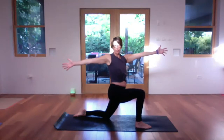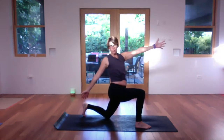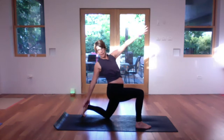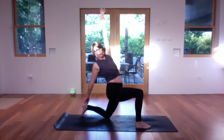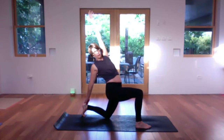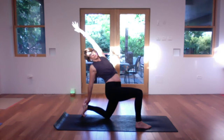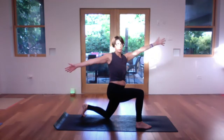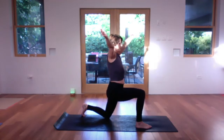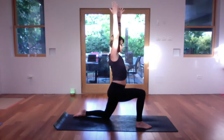Now that right hand that's behind you starts to reach down. Turn the back toes under so that you actually reach the back heel. Reach the arm up over the ear. Twisted back bend. Good. Back up through center. Come back around to center, arms alongside the ears. Relax the back foot.